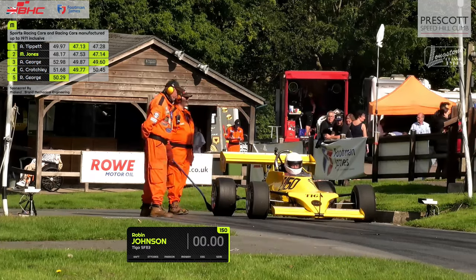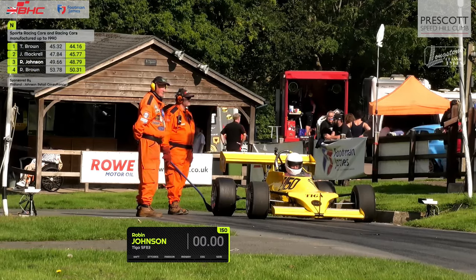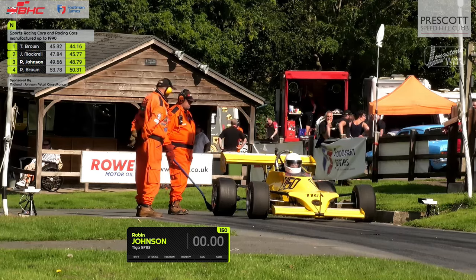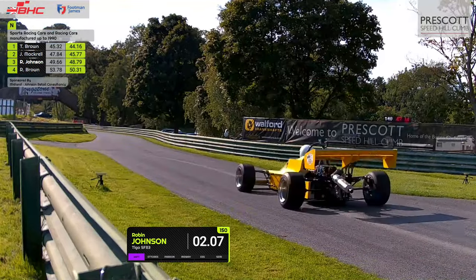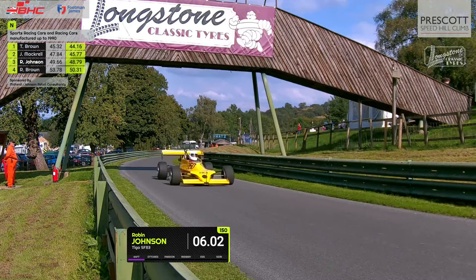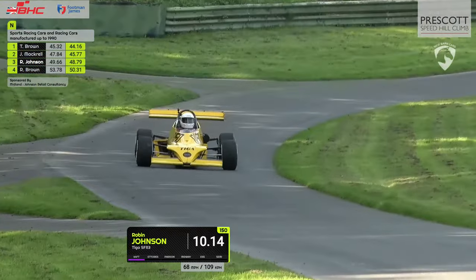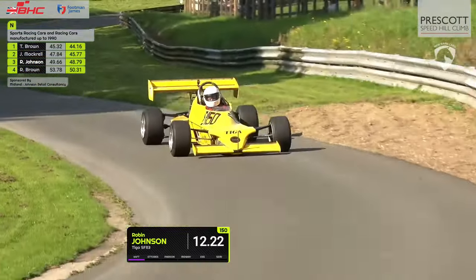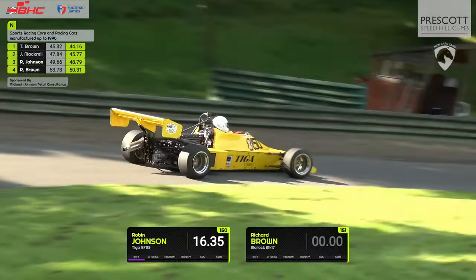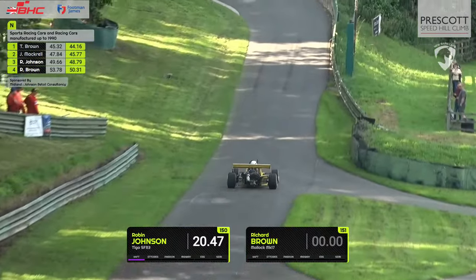And on the line, I have Robin Johnson in the Tiga SF83, which is about to launch. Ooh, squealing tires and everything. Let's hear it for old school launches. No traction control, just squealy rubber. Anyway, launches off, comes under the bridge, 68 miles an hour, heading into Itores. And then I've got car 151, another sports racer on the line. That's Richard Brown in the Malik Mk17.